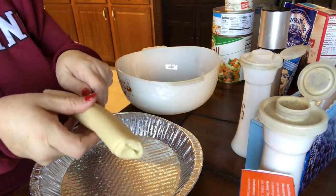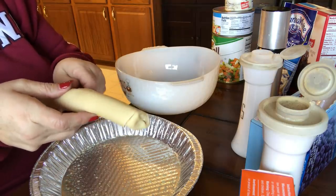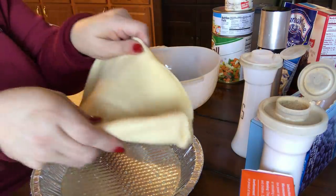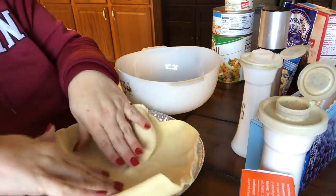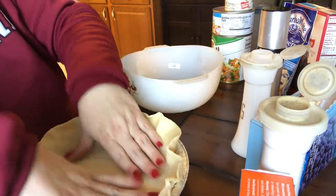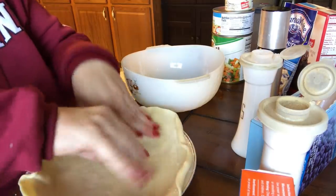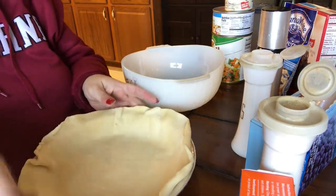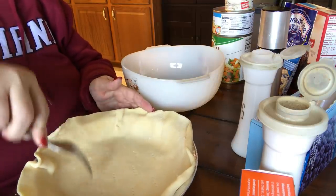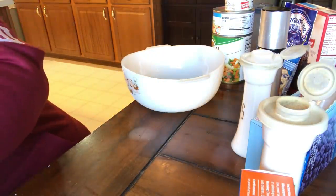So I'm just taking the bottom pie shell, and this is the kind of pie shell I always use, but I'm sure that you could make your own or whatever you like. And you just spread it out. And it doesn't have to be perfect. And I just like to push it up against the sides. And there we go. For this minute, I'm gonna take my fork and just put a few holes in the crust. That's kind of fun. I don't know why that's fun for me, but it is. So I'm gonna put that to the side.